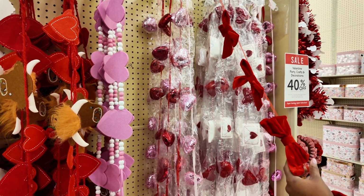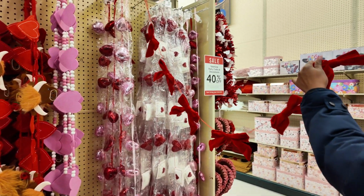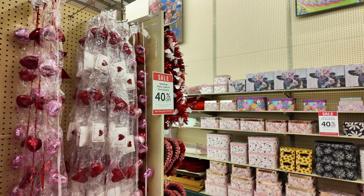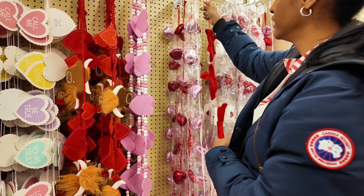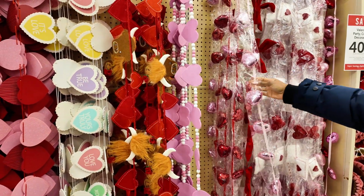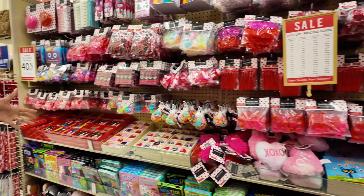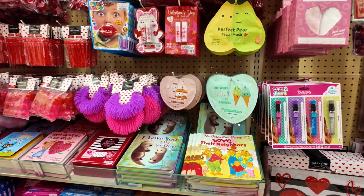So the viral garland that you can use across your fireplace. This is $12.99. You can combine multiple ones if you want to. That is really cute. We only have 2 of these, so you can tell these are popular. They have different pink and white, more disco style. These are all 40% off as well. All cute little party favors for the kiddos, for all the class Valentine's Day exchanges.